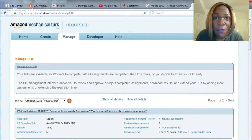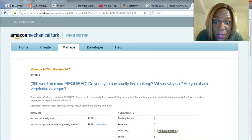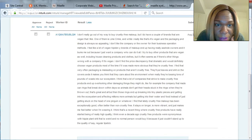You can also use that for pictures. If you want pictures of certain items, experiences, whatever the case may be, the possibilities are endless. Okay, but you can't try to draw them off of that site to yours. That's against Amazon's rules. So here we have it. I can tell by eyeballing it, they're at the 350 mark.